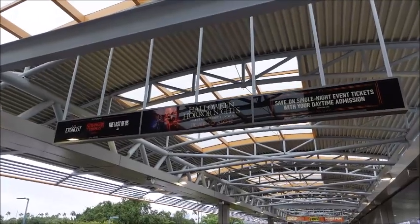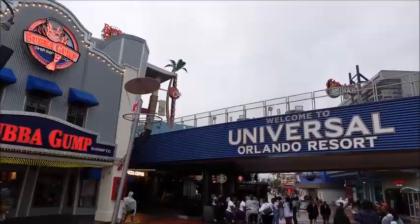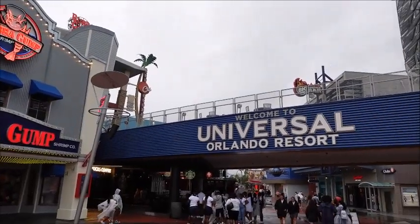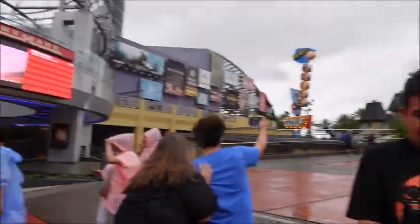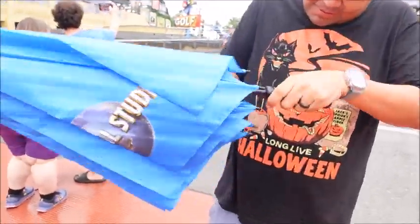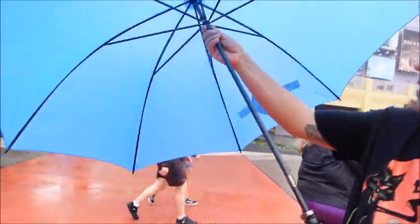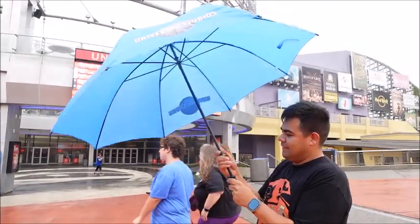Let me try this real quick. It is time. Try to open this. Abel just bought this big old umbrella. Oh, there we go. Oh my gosh. That's a big boy. I know, right? Very nice.